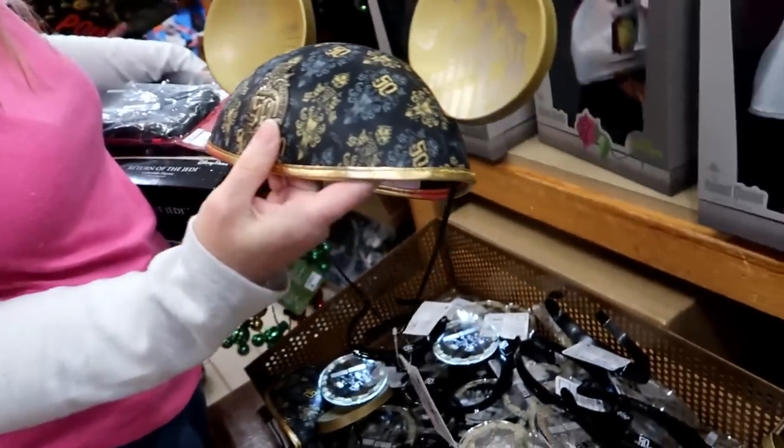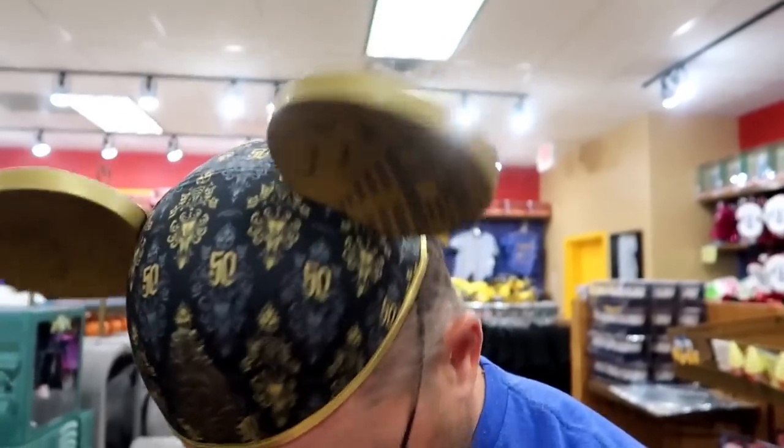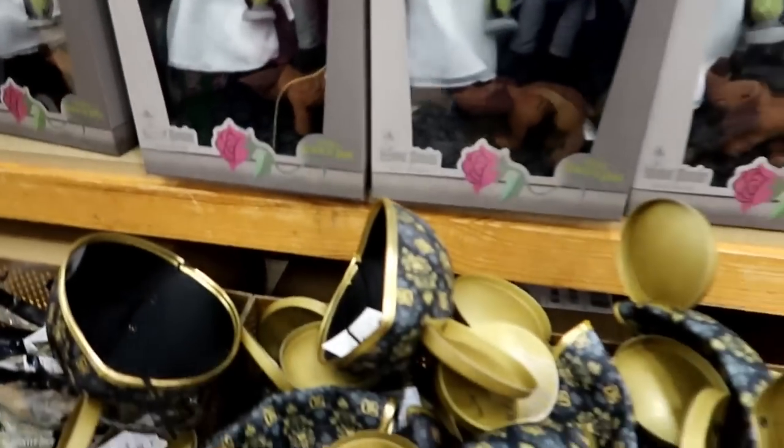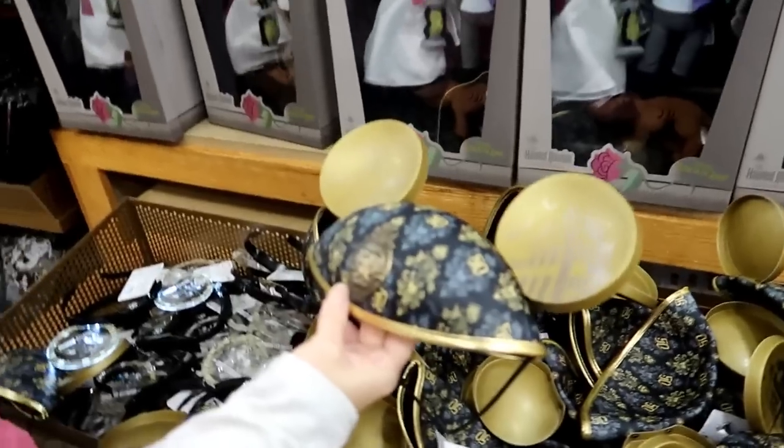It looks very fancy. Does it fit? Because it feels like it's squishing my head. It might be a little small. You know what I was about to say. But it is a collector's item. Yeah. Isn't it? Is it something you want to collect? Nope. I don't need to. You can have it if you want.